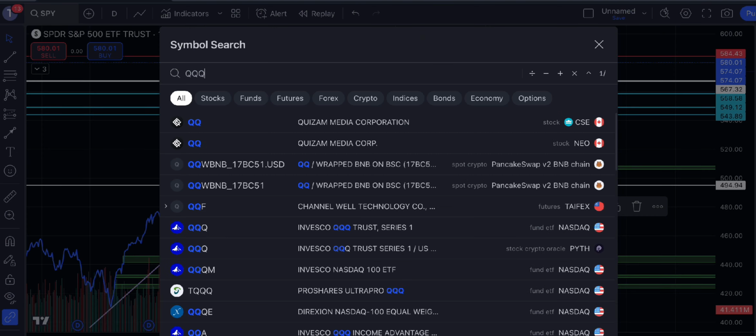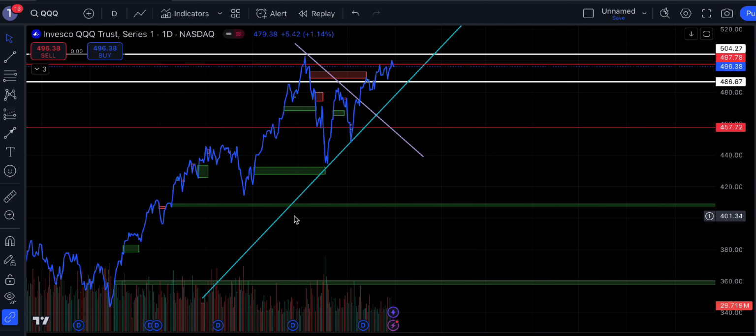Jumping over here to the Qs, you can see that we're in a nice zone here, but similarly to SPY, and I didn't talk about this when we were talking about SPY, if you look at the volume trend, you can see that as each day goes forward, we're going lower and lower on our volume scale, which isn't necessarily a bad thing, but it does indicate that there's a lot less money going into these individual names for some reason.